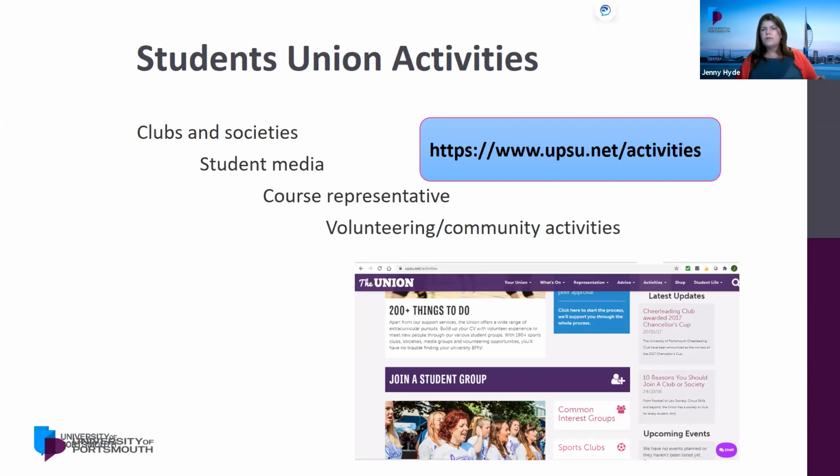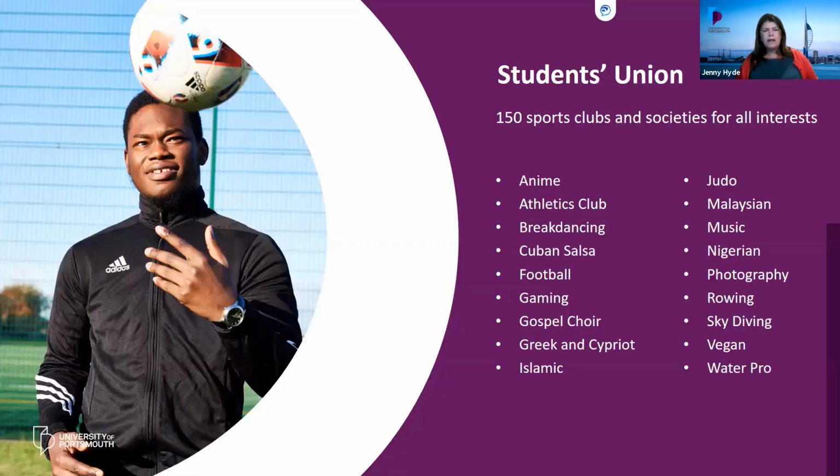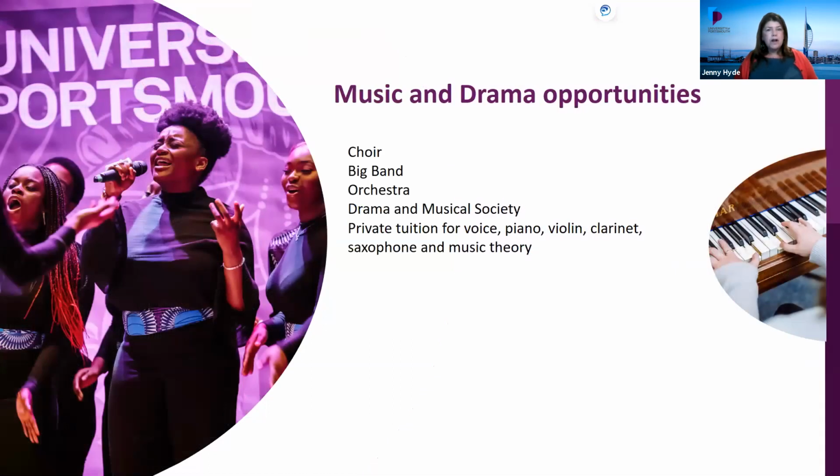These are just some of the other clubs and societies we have. Lots of sports, religious societies, cultural societies, mad societies. We've got a Harry Potter society, for goodness sake. We also have music and drama opportunities if you want to get involved, even if it's something you do as a hobby. Why not? You could learn an instrument.